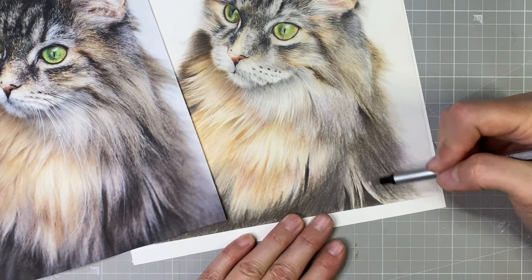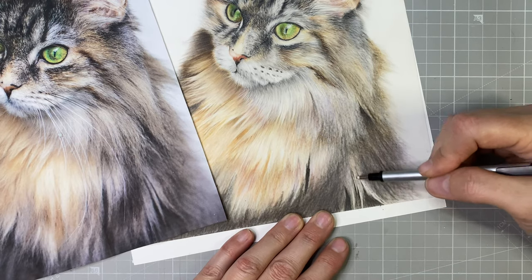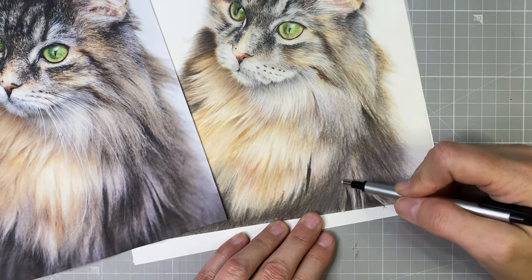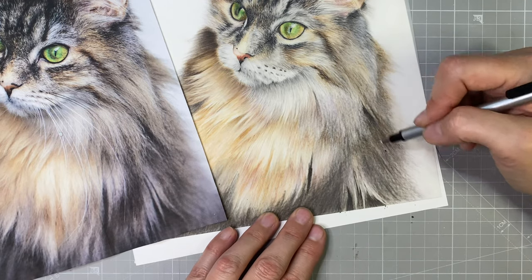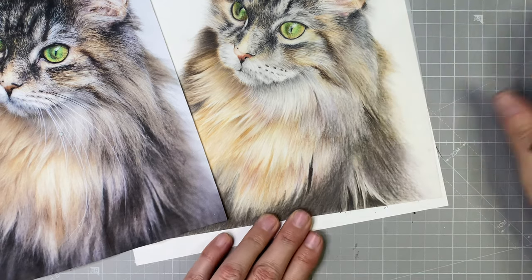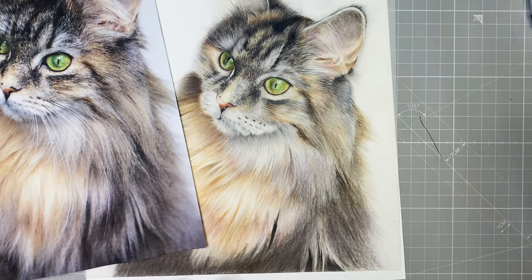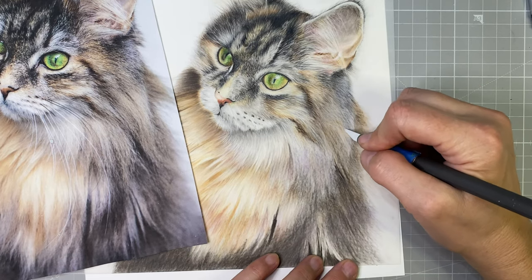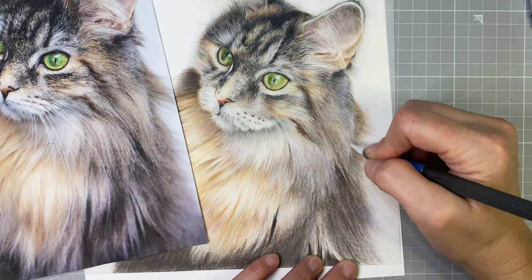Let's see what we can do here. I want this to be softer. It's still too heavy. Okay, I think I'm going to want the slice tool. Let's do that. So if I kept going with my slice tool the way I was doing it before, the hair changes direction and starts going down.